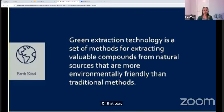And so we talked about Earthkind, and we talked about how we are extracting valuable compounds from natural sources, more environmentally friendly than traditional methods. So we're using up more parts of the resin or the plant, so that as it goes down the waste chain, and it's not really waste, again, we're reusing it at the farm, we are in essence not wasting the compounds that are beneficial.